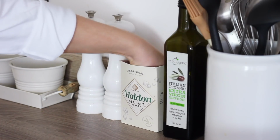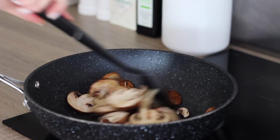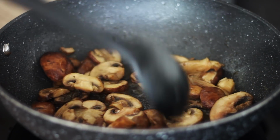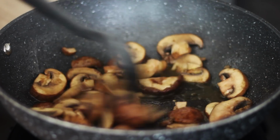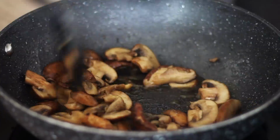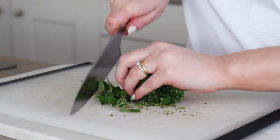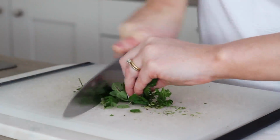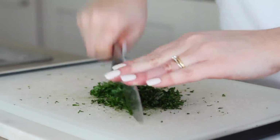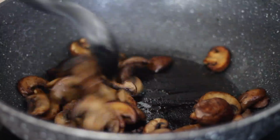I also added in a large pinch of sea salt to flavour it, but it also helps to draw out the water from the mushrooms. And again, I just kept frying those off on a medium to high heat until they started to turn slightly golden in colour. Meanwhile, I took a small handful of mixed herbs. I had some fresh oregano, some fresh parsley and thyme from my garden, and I just minced those up really finely all together.